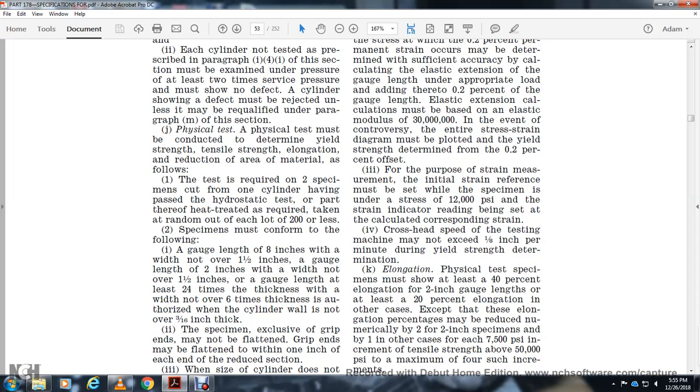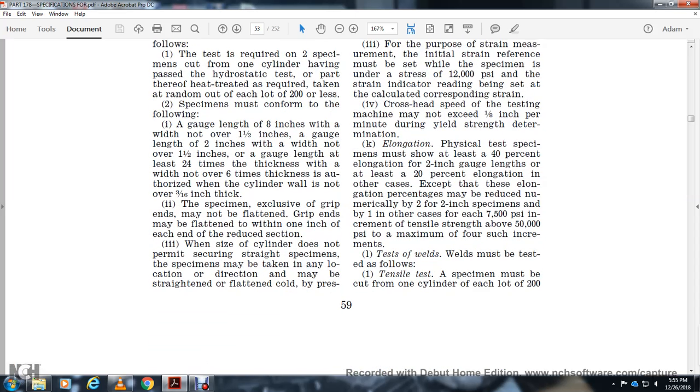gauge length of 2 inches with width not over 1.5 inches, gauge length 24 times the thickness with width not over 6 times the thickness of the outer edge of the cylinder wall, and not over 3/16 of an inch. Specimen exclusive. Grip ends may not be flattened, but the grip ends may be flattened to within 1 inch of each end of the fully reduced section.